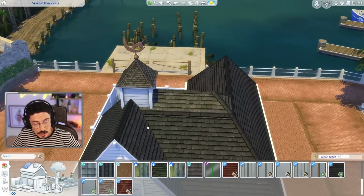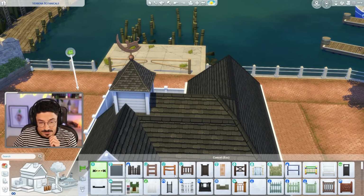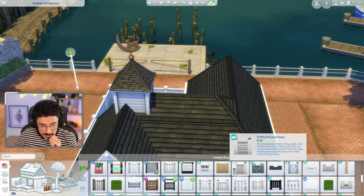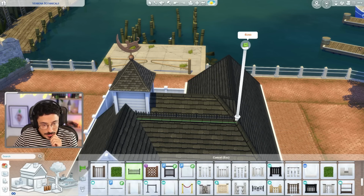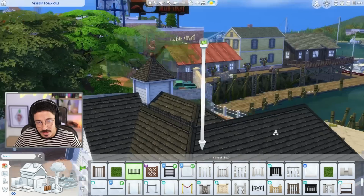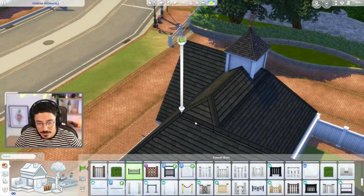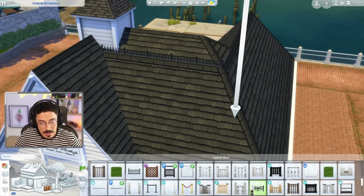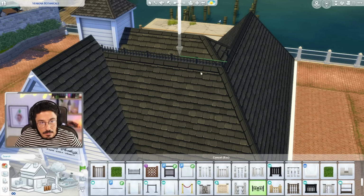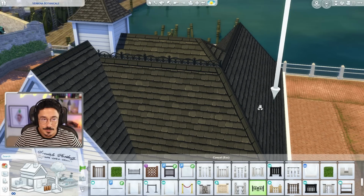Now, my vision in question was this little fence. And I think I want to use that little wrap around. Maybe this one, actually. Let's have a look. Oh, I do like that. Yes. Let me just try the elaborate one as well, because I do love this one. Oh, no, I like that one more.